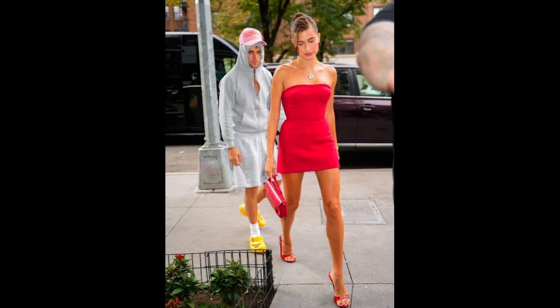Justin and Hailey Bieber's iconic opposite outfits at her Rhode Beauty launch this year could easily be recreated with existing items in your archive. Embrace a circular wardrobe.